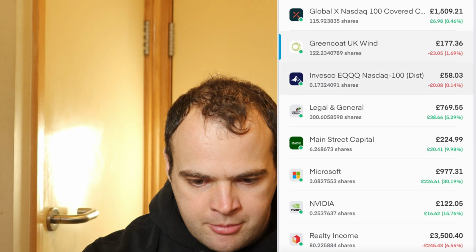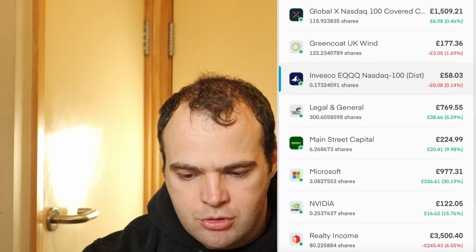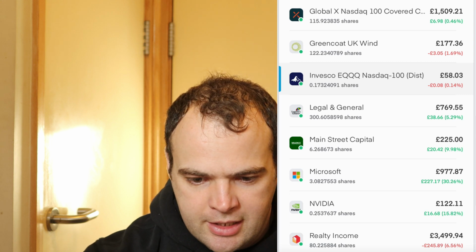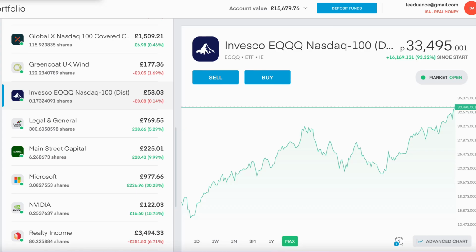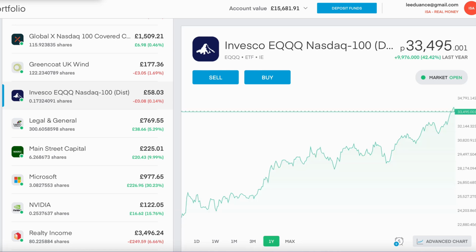We have EQQQ, which is basically based on the NASDAQ 100. Again, that's got a lovely growth. As you can see here, it's constantly on the up, which is why I bought into that. It's also an ETF. This is a new one I bought this week. As you can see, I invested £58 into it, and I've got 0.17 shares. That's currently down 0.14%.